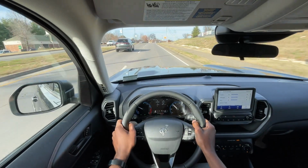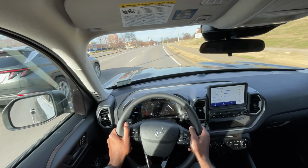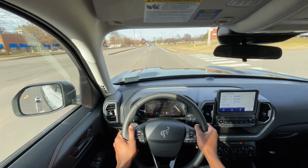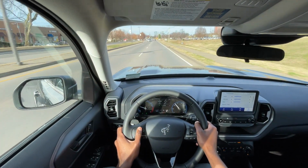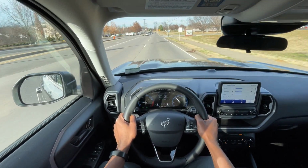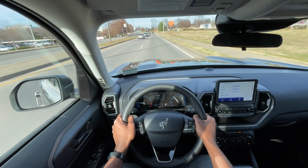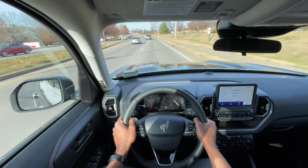Now in terms of ride quality, the ride in these is actually pretty good. I feel like these tires can be a tad bit loud, but they're really not once you get them rolling. But when they do hit hard pavement or uneven pavement, it does kind of stick out.